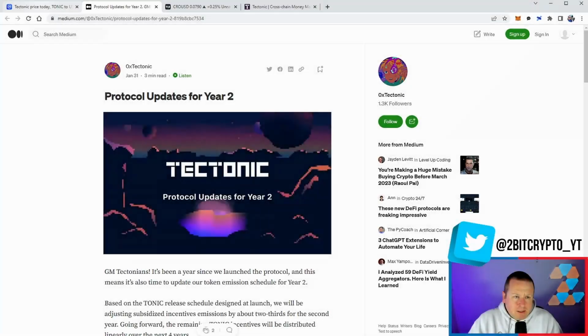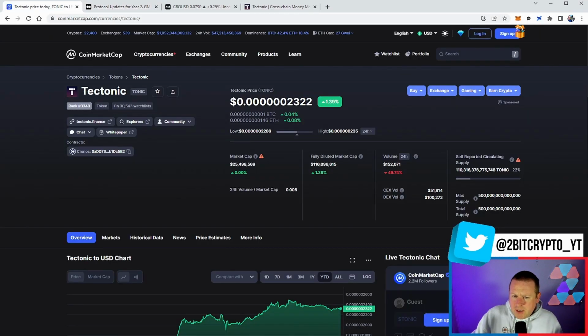Okay, getting back to Tectonic. Look, I said straight away, 2322 is starting to move in the market. We've seen a good market move in the cryptocurrency space over the last 24 hours. We saw the massive dip yesterday coming back strong. Tectonic absolutely in that place as well, up 1.39%. Now, $25.5 million market cap, super cheap market cap.